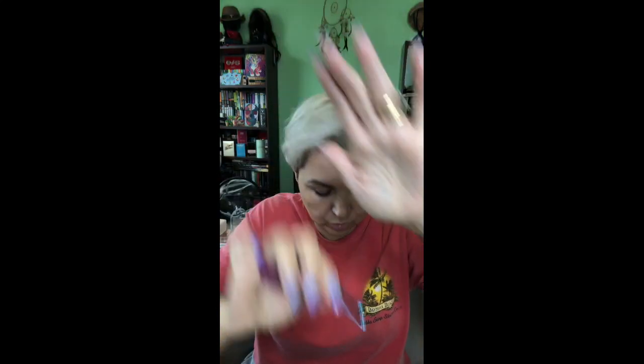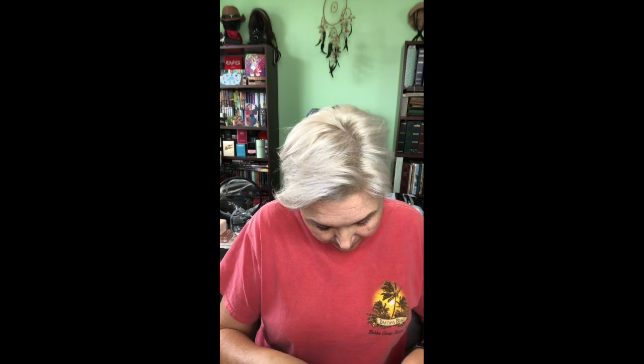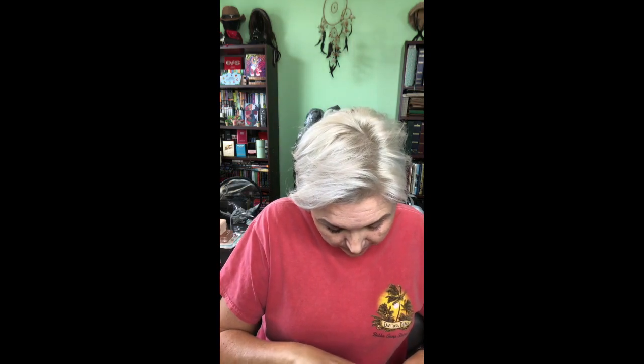Another one ripped. See, ripped the whole middle piece out. This is very unfortunate. I don't know why that's doing that. It's the only time I've ever had one do that. These are very, very delicate. Yeah.